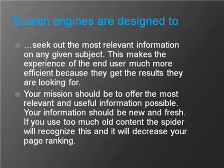Search engines are designed to seek out the most relevant information on any given subject. This makes the experience of the end user much more efficient because they get the results they are looking for. You see, your mission should be to offer the most relevant and useful information as much as possible. Your information should be new and it should be fresh, because if you use too much old content, the spider will recognize this and it will decrease your page ranking.